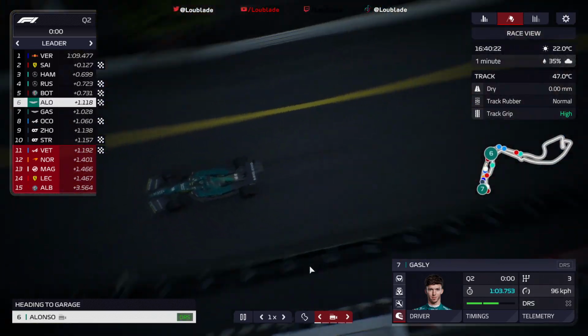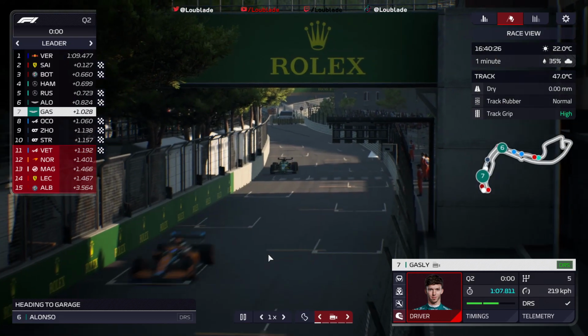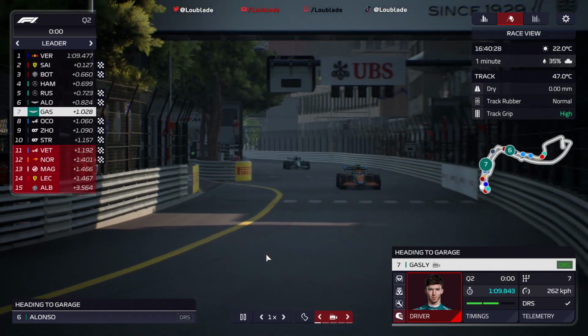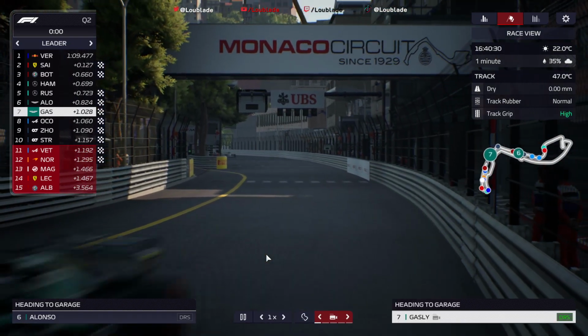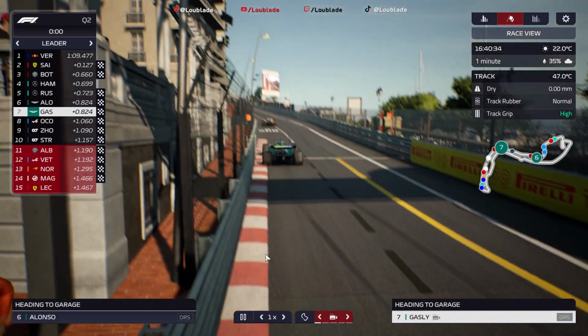He boosts himself up to P6. Pierre Gasly still to complete his lap. He's following this McLaren down now. Is he going to be safe as well? Pierre Gasly stays P7. But we look as though we've done okay.